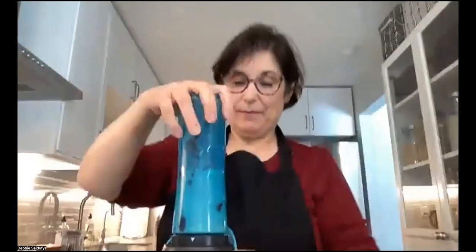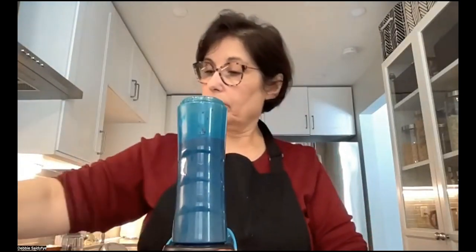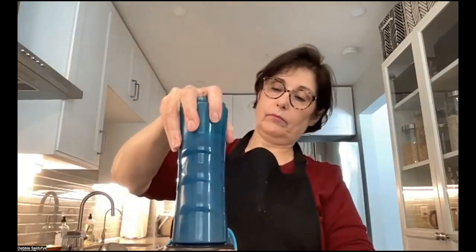Hopefully you can see. We'll see how that looks. I think I've got it all. And here I have my smoothie. And this smoothie is called the Samurai Smoothie. Mixed berries, dates, and chia seeds. So there is my Samurai Smoothie.